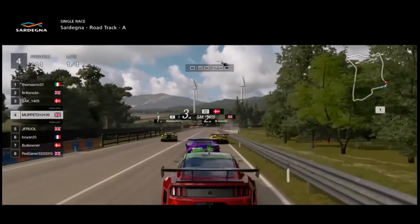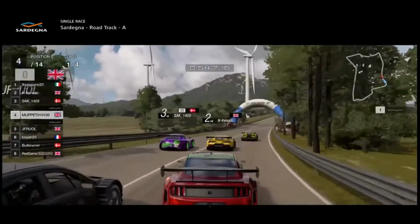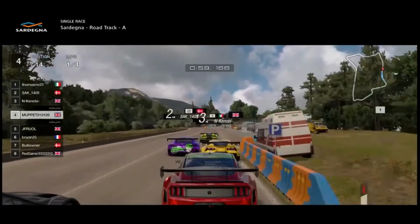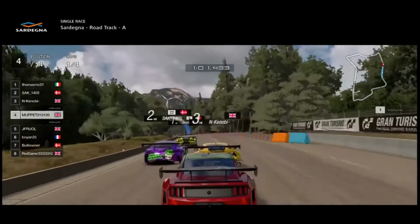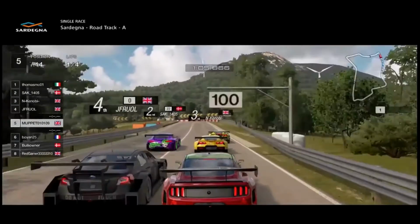Going round quite a difficult corner, actually, very easy to get that wrong and go into the barriers there. John on our left now, and just in front of us, in 3rd place, that is Josh, another one of the drivers here at GT Sports Mates. So there's 3 of us in this race. So we're going to see how we get on.